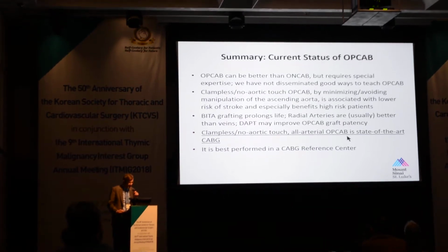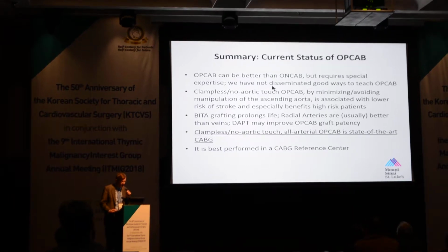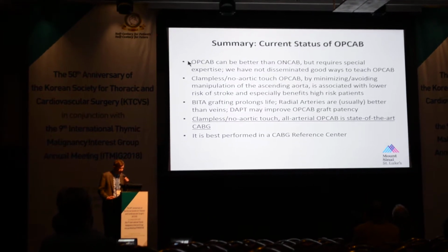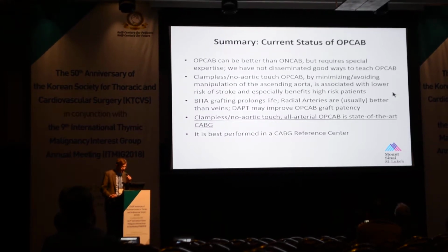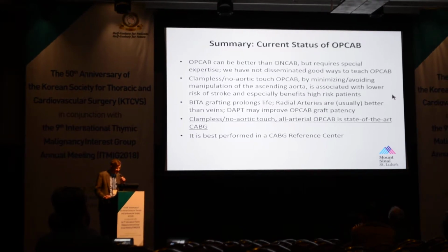So I would summarize by thinking about UPCAB now that it can be better than ONCAB, but requires special expertise. I think we've done a lousy job in teaching it. Dr. Sargent is our last best hope in getting it right. Clampless no aortic touch OPCAB, by minimizing or avoiding manipulation of the aorta, is associated with lower risk of stroke and especially benefits higher risk patients.